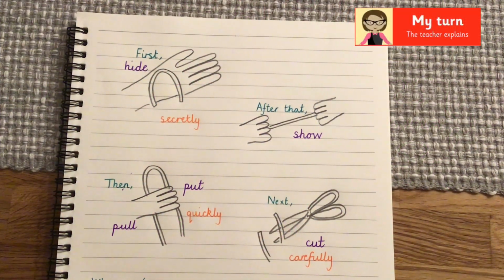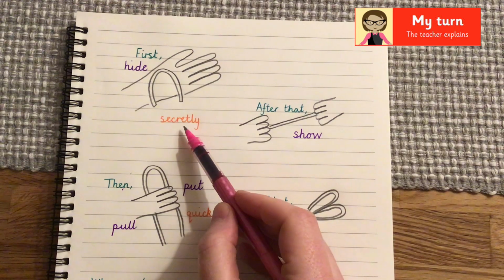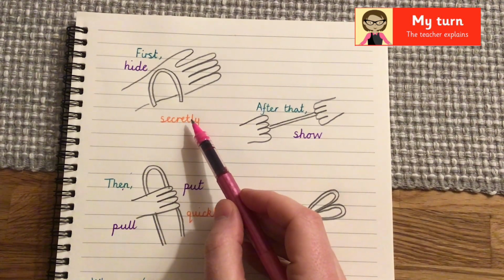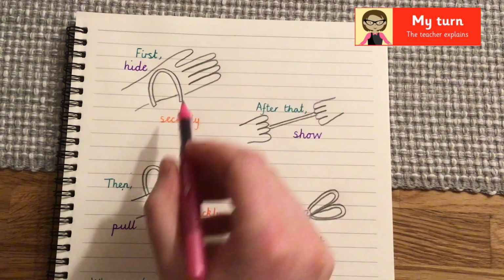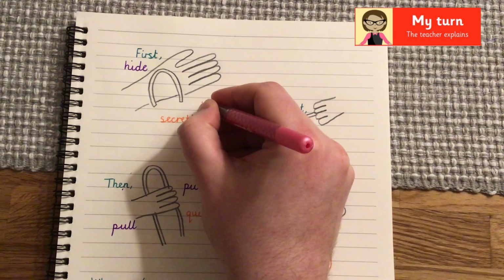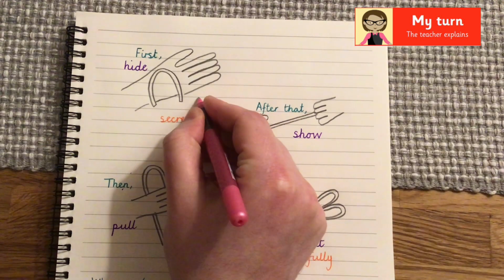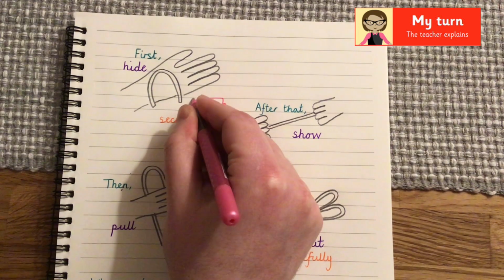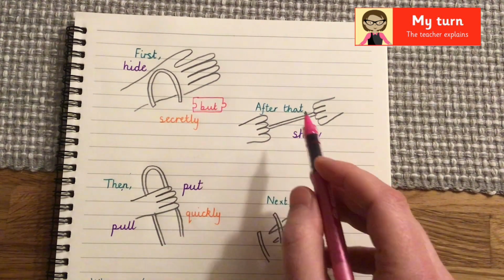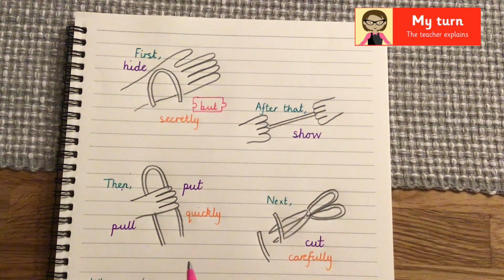So now I'm going to start to say some of my sentences verbally and see which conjunctions would fit in well. So this one, first, hide the small piece of string secretly. Wonder if a conjunction will work well here. Well, yes, actually, I could use but here, couldn't I? First, hide the small string secretly, but don't show the audience, because that's an important part, isn't it? I'm going to do my conjunctions in pink, and I'm going to put little jigsaw pieces around them to show that they're the conjunctions. After that, show the audience the long piece of string.